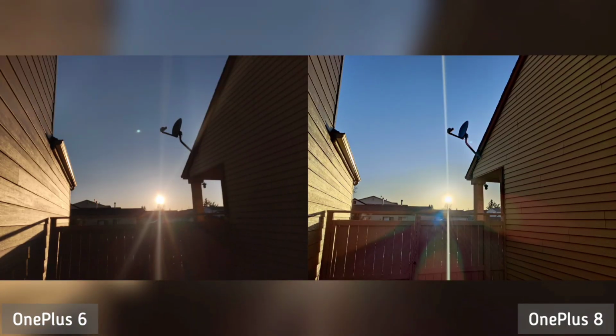Next, I want to check for flaring, so I took a shot directly at the sun. Oneplus 6 managed it well, while Oneplus 8 has a strong linear flare. This is an easy call, Oneplus 6 is the winner here.